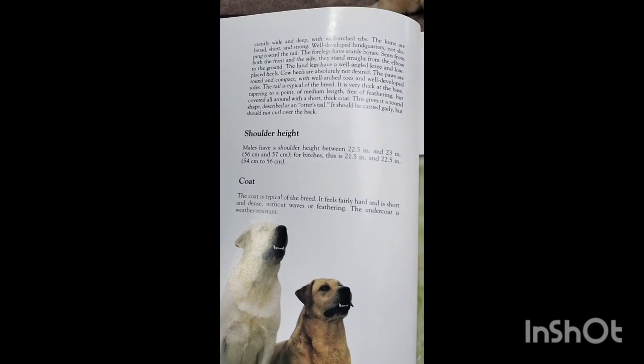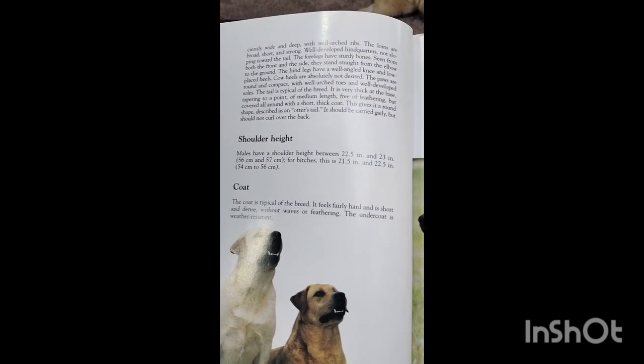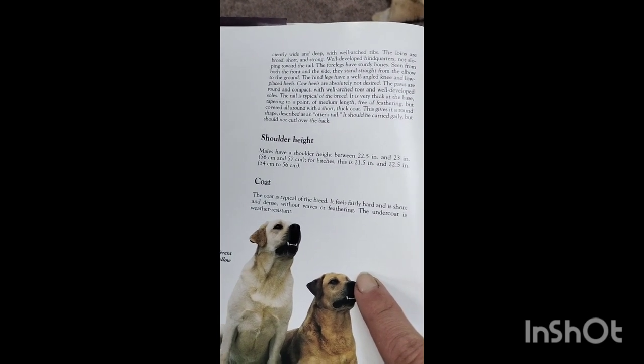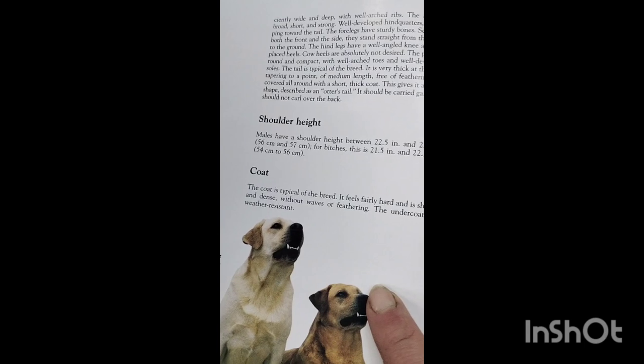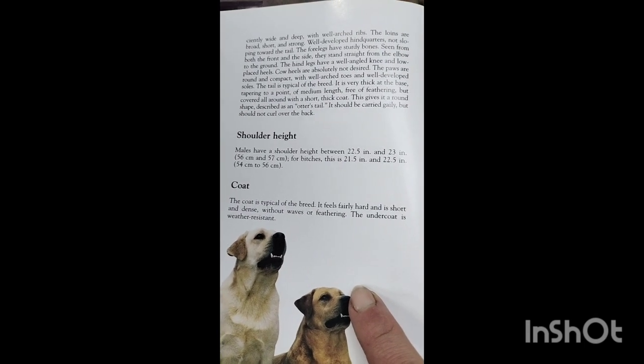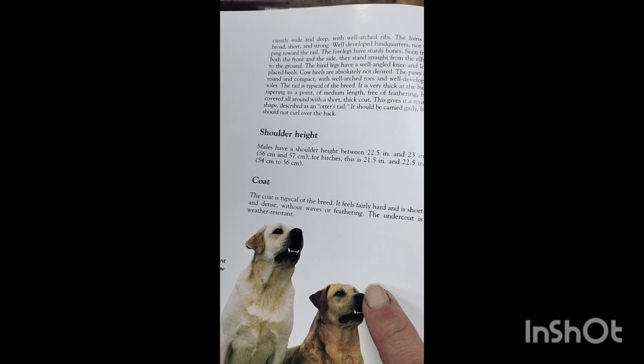Shoulder height. Males have a shoulder height between 22.5 inches and 23 inches, 56 centimeters and 57 centimeters. For bitches, this is 21.5 inches and 22.5 inches, 54 centimeters to 56 centimeters.